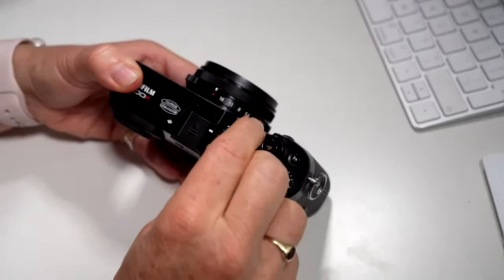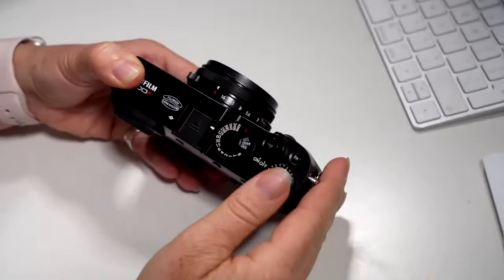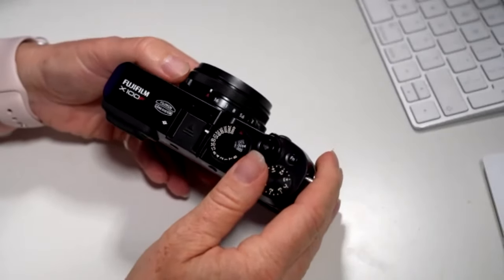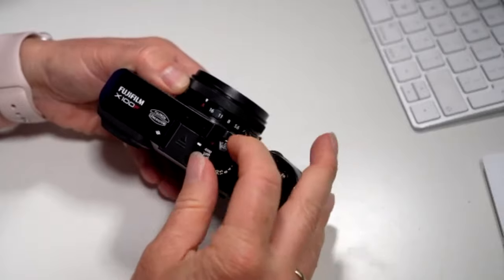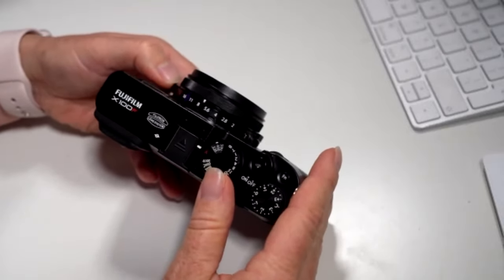But I could elect to, sorry, I'm just doing that the wrong way. I could elect to set the shutter speed and let the camera take control of the aperture, or I could go back to A and set an aperture. So I'm now in aperture priority mode.